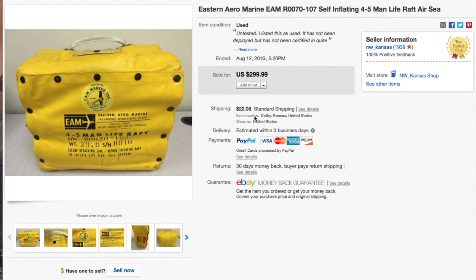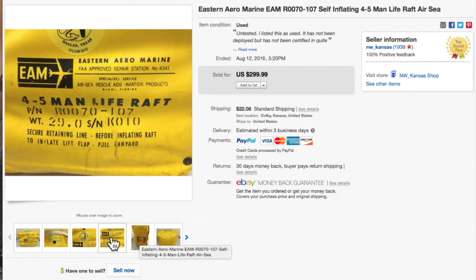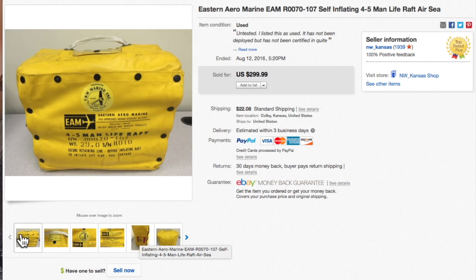This is a EAM R0070107 self-inflating 4 to 5 man air sea raft. You have this on your airplane or possibly on your ocean going vessel. If you have a problem, you pull the cord, pull handle, and this thing will pop, blow up, and be ready to use.